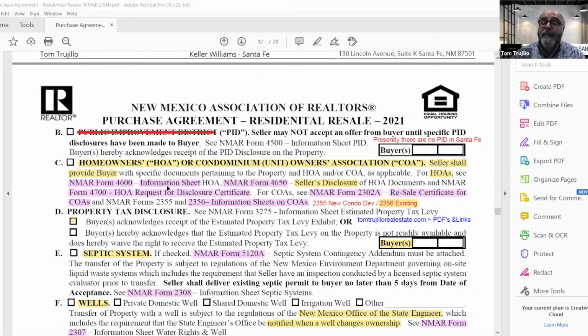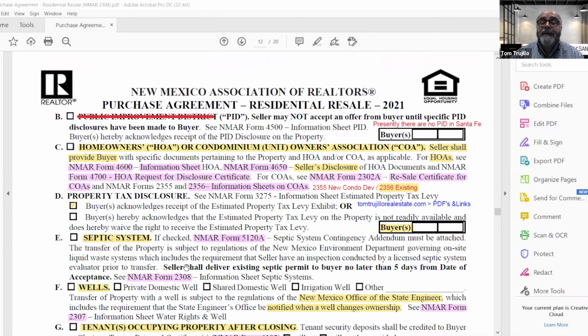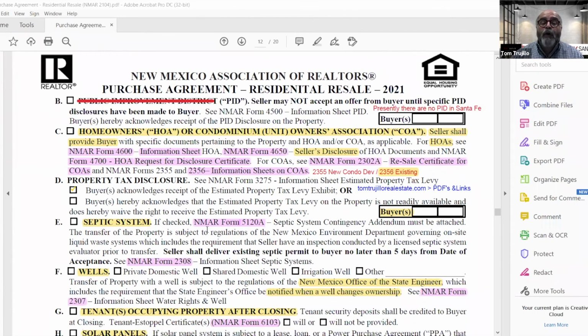Take a look. Same thing when you get into condo associations. You're looking at doing resale certificates. If you're going to get into that, there are a lot of brokers in our office who've done a lot of condos and a lot of HOAs. They'll hook you up, or last but not least, I'll be available to you. Okay. Same thing with septics, new forms, 5120. You're going to find septics all over this place.